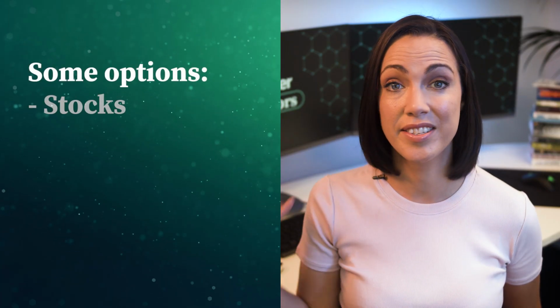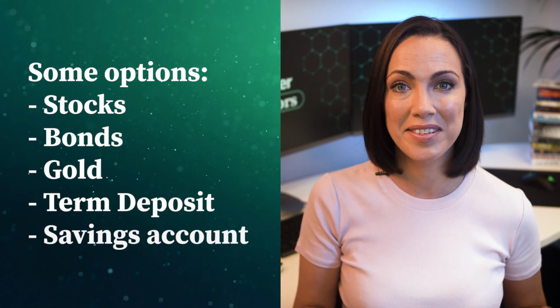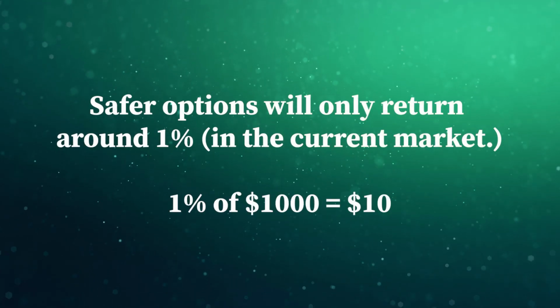There are plenty of ways that you can invest your money. You can invest in stocks, bonds, gold, a term deposit, a high interest savings account. You have the highest potential for return with assets like cryptocurrencies or the stock market. Your safest options, like term deposits and high interest savings accounts, which have zero risk, will probably only get you a return of around 1%, so that's around $10.